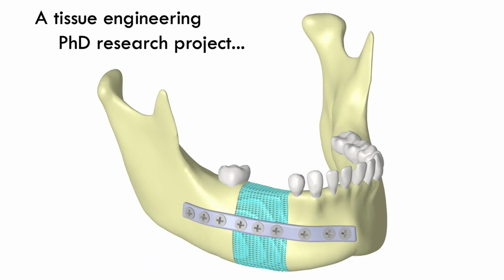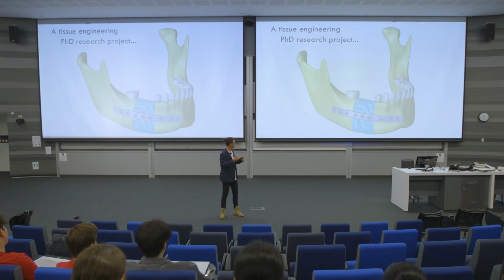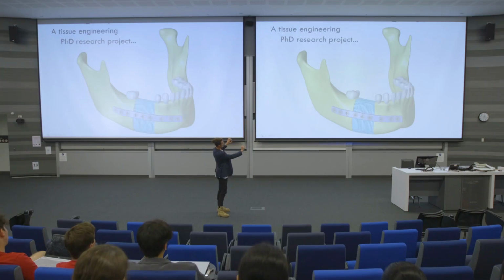Here's what a tissue engineer would do. A tissue engineer will take a CT scan of the patient and then using 3D computer modeling will design and fabricate a bioceramic tissue scaffold. And they'll implant that into the defect. And they'll attach a titanium fixation plate to stabilize the whole construct. And the reason why we use a bioceramic scaffold is that your bone tissue is a form of ceramic itself. So the body's going to readily accept this biomaterial.